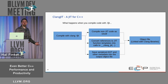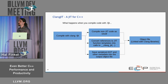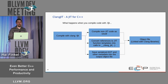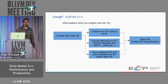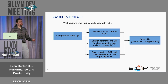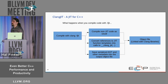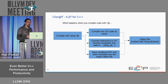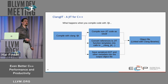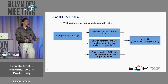So what happens when you use the just-in-time compilation interface with ClangJIT, which is the implementation that provides the JIT functionality in C++? So a couple of things. One is, from the user's perspective, all you do is add attributes where you need them, and then you compile, and you provide this -fjit flag, and the rest happens magically. But what happens in reality is three things. One is that Clang processes all of the regular non-JIT related code as usual. None of that really changes.